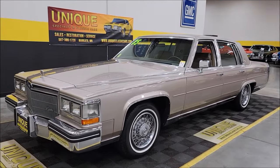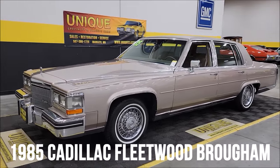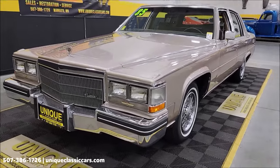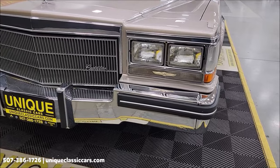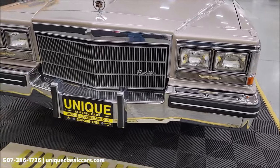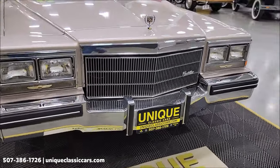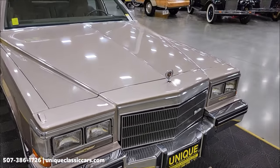1985 Cadillac Fleetwood Brougham here at Unique Specialty and Classics. Clean Carfax, no accidents indicated. Original miles, just a little over 27,000 on this one is all. Take a look at the chrome up front, grille, headlight surrounds. 4.1 liter underneath the hood that's paired up with an automatic transmission. Of course, nicely equipped: power steering, power brakes, AC.